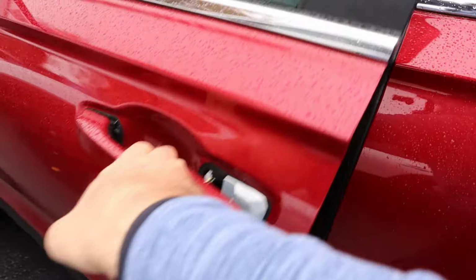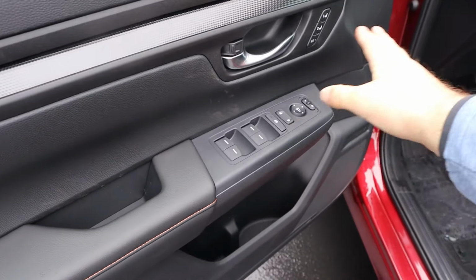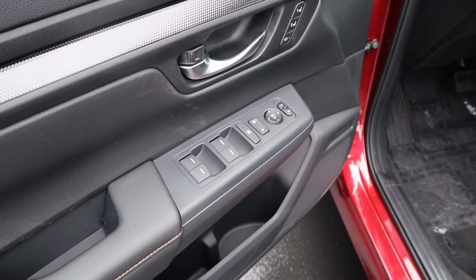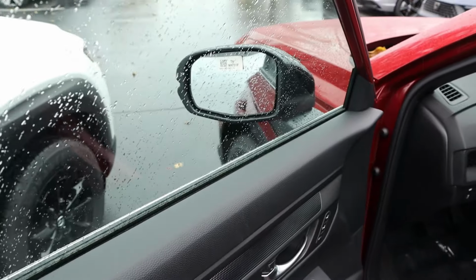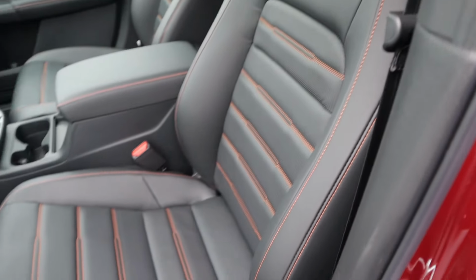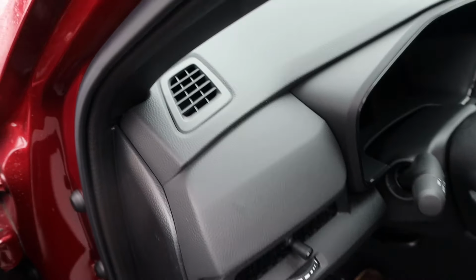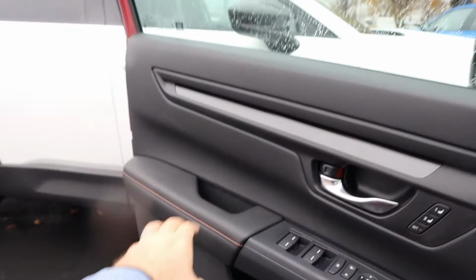And then this leads us up front with the CR-V, where again we got that cool stitching across. See all the regular controls here for the mirrors, memory seats. Got blind spot monitoring with that as well. And then cool front seats, they are power adjustable. Like this on the dash, it's nice. And then let's see how the door is. Yeah, pretty solid.